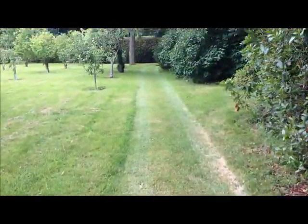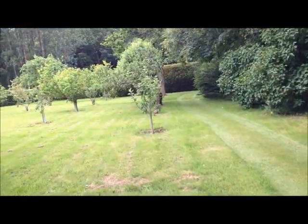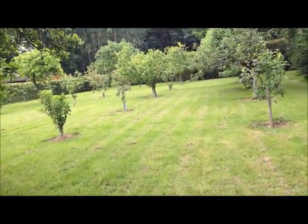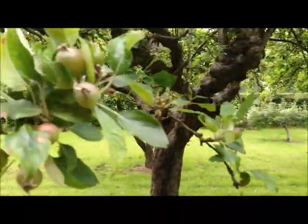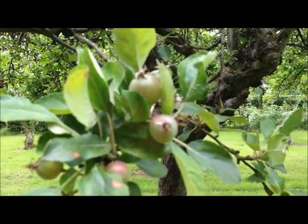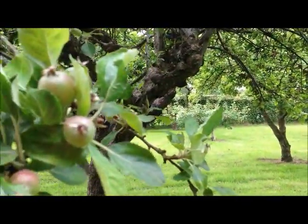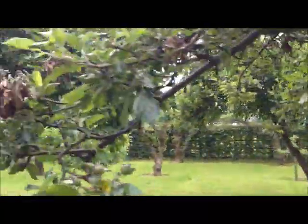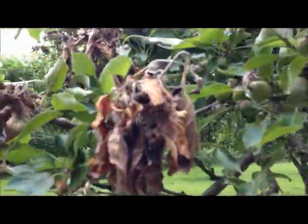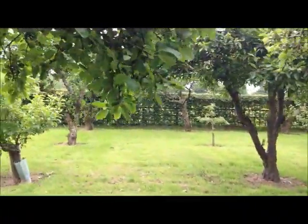Hiya folks, I haven't done one of these for ages and it's June now, so I thought I'd show if Sonia's watching the apple crop. That's just, I can't think of the name, a Spartan older tree. Bit of June drop on it, as you can see. Always get that mildew, creates a bit of June drop.